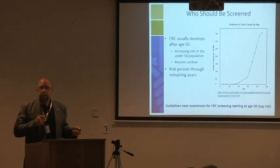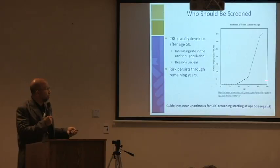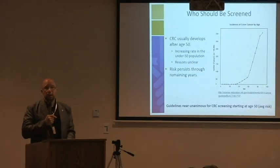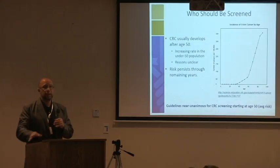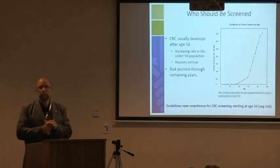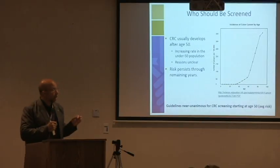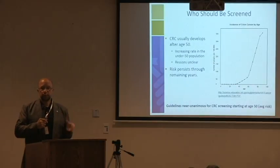So, who should be screened? This shows that the likelihood of developing colorectal cancer goes up as we age, and it continues to go up. But there's a pretty sharp uptick here around 50 or so. And for this reason, every major organization recommends that screening for average risk populations begin at age 50. And how often you're screened will then depend on which test is used. But every group recommends average risk screening at age 50.